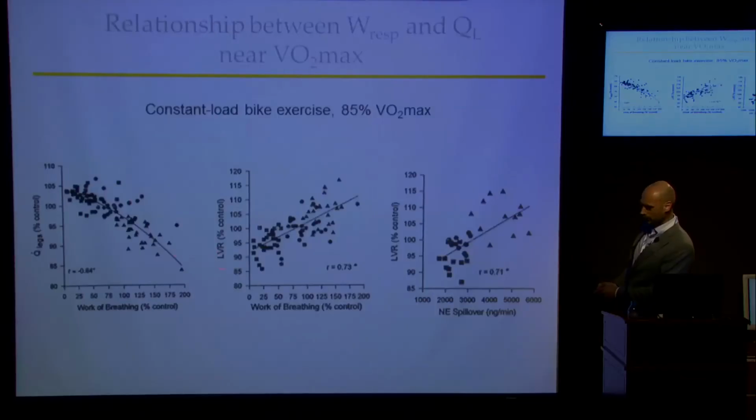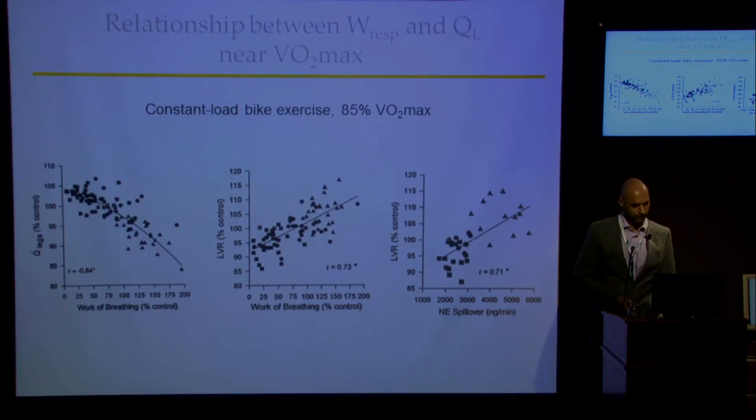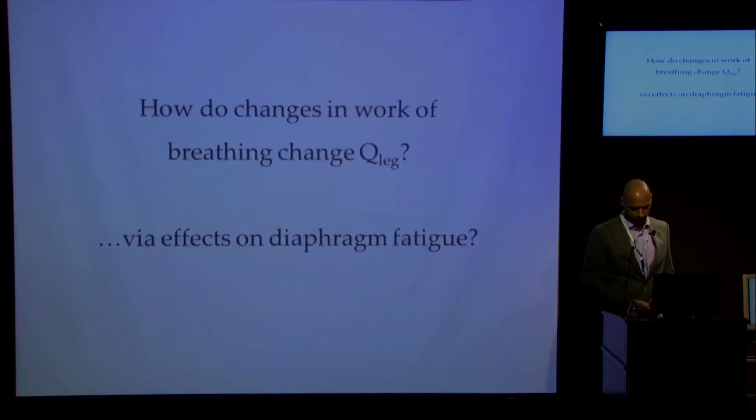What he also found is that there is a nice correlation between the work of breathing and leg vascular resistance. So in a way that when breathing is harder, leg vascular resistance goes up, and the opposite, it goes down when the work of breathing is attenuated. And there was a sympathetic involvement here. Norepinephrine spillover was correlated with leg vascular resistance, so indicating that the sympathetics are involved in this relationship.